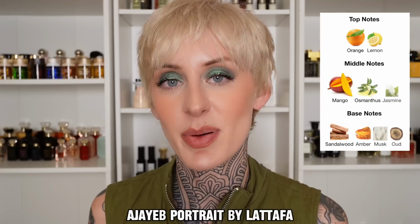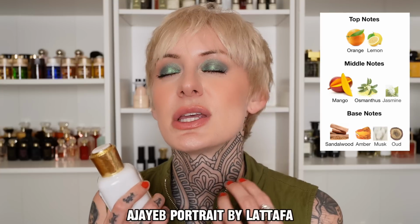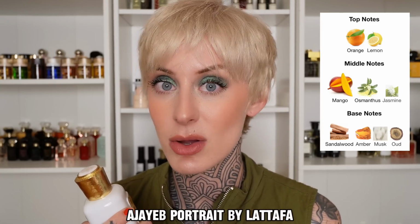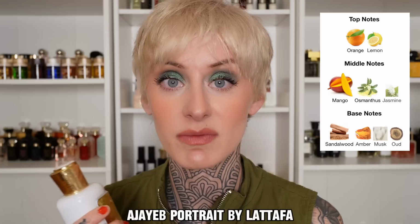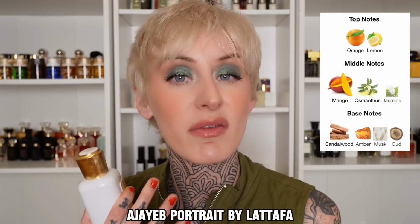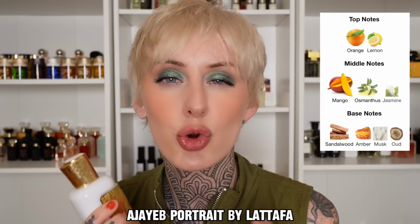And next is a fragrance for those of you who are wanting to venture into something that's feeling a little bit more summertime, but still has some substance that it'll do well in spring, and that is Ajayeb. I apologize because I'm sure that pronunciation was awful. This is so beautiful. This is a mango scent, and I think mango is going to be my scent of the summer, but this has an osmanthus, so it has a little bit of a floralness coming through, but in a very velvety, creamy way.